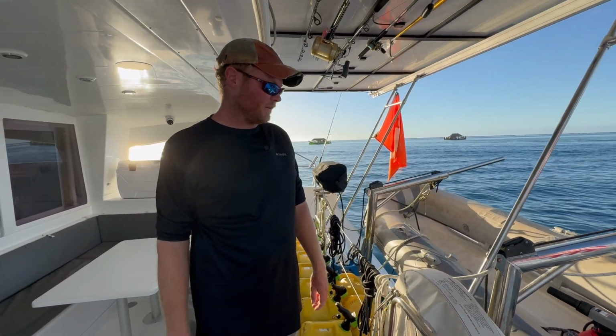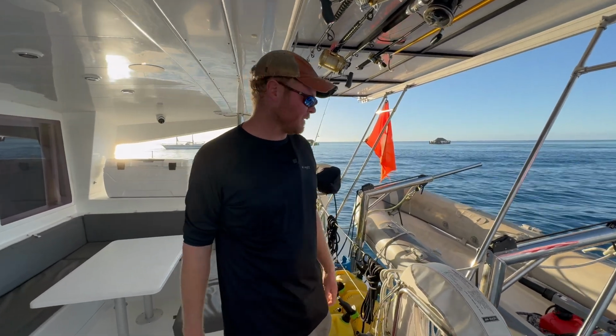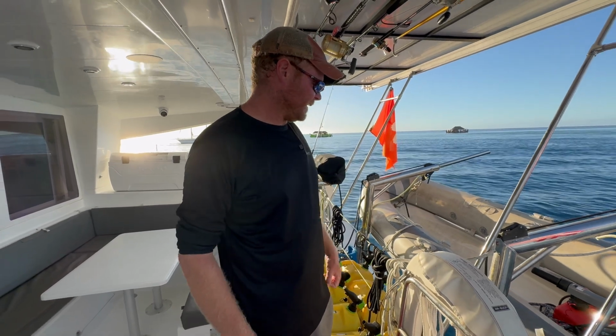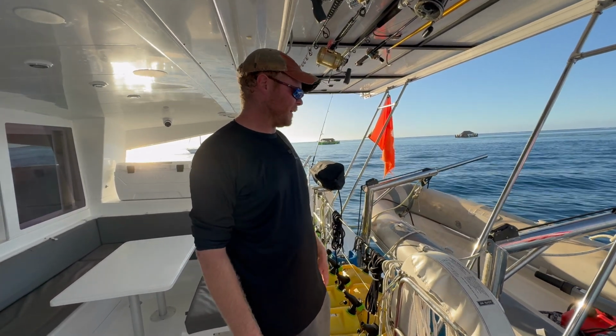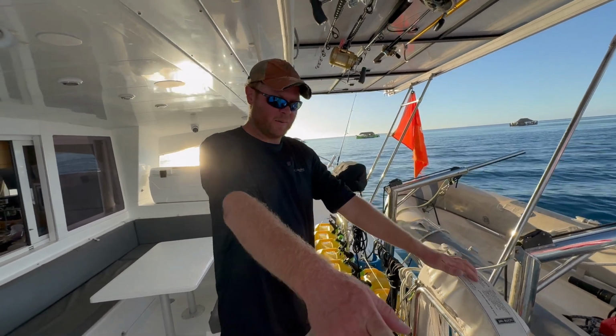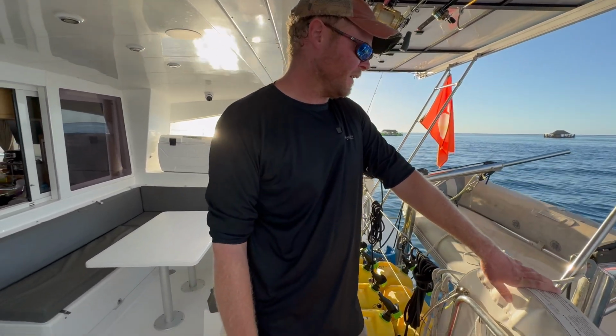Whenever the dinghy davits were low, we used to try to tie off lines to wherever we could to try to keep it stable, and it ended up just breaking everything. But now that we have the higher davits, we usually tie a line off over here. We might tie a line off over here to the back, and it works out really good.